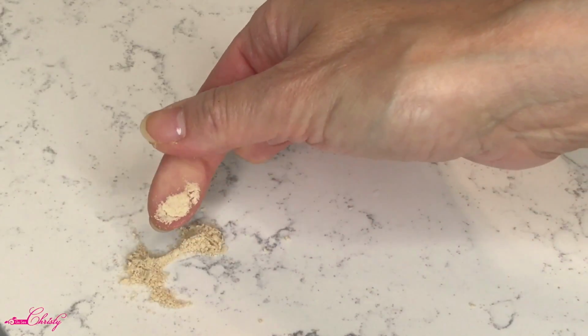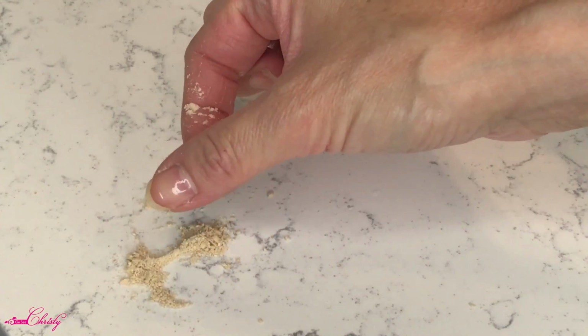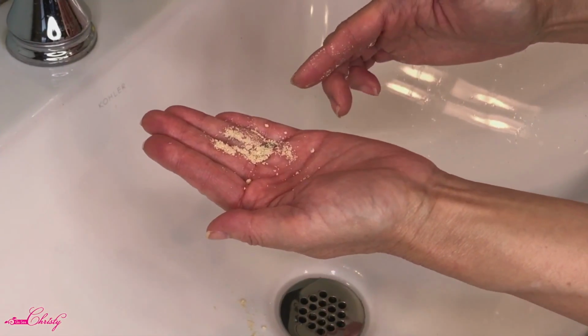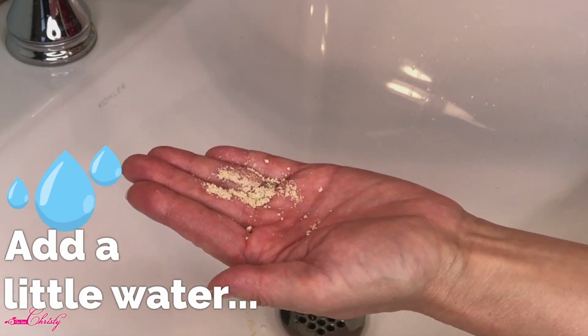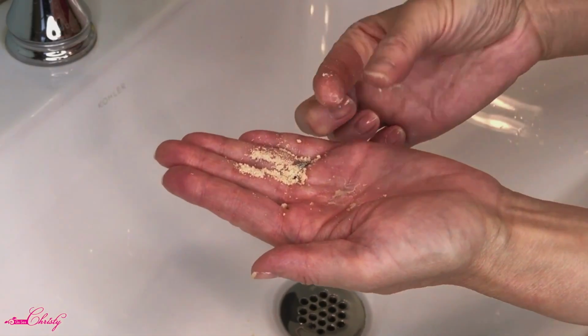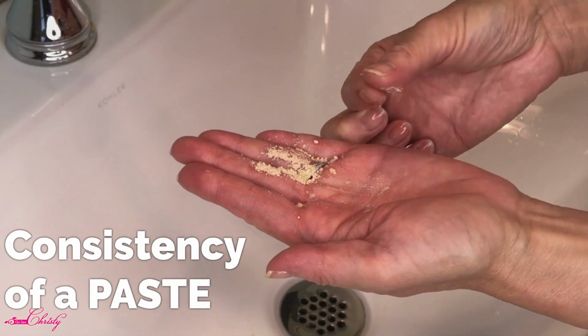So you can see it's a powder. It's very gentle. It doesn't have any granular anything that can scratch the skin. So this is how it's very versatile with something like this. You can add just a tad bit of water so that it's still kind of coarse, but it's soft. So it's almost like a paste.